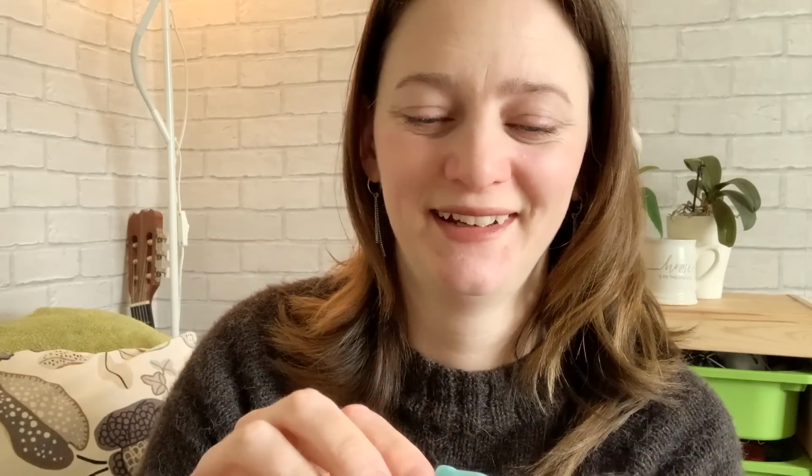This is the first time I've ever picked up under the arm and I haven't seen a seam, and it's seamless. So I don't know what I did, but I need to remember to do that again from here on out.